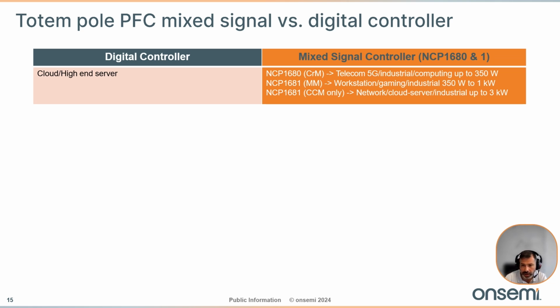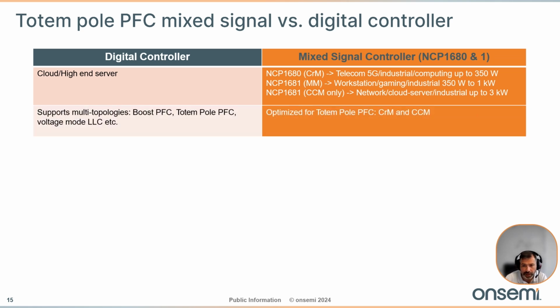While the NCP1680 family can come with 3 devices: the 1680, which is in CRM, which is adapted to all the power supplies up to, say, around 350 watts. We have the 1681 in multi-mode, which is suitable for all the applications between 350 watts up to, let's say, 1 kilowatt. And then we have the 1681 in CCM only mode, which is addressing all the applications up to around 3-4 kilowatts.